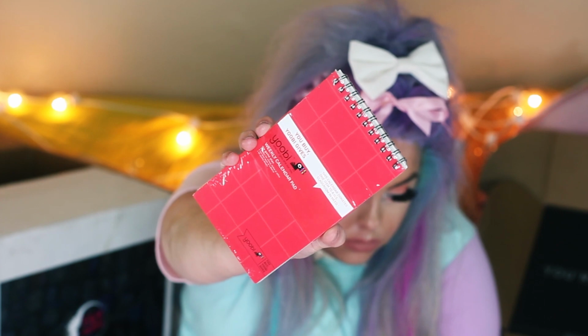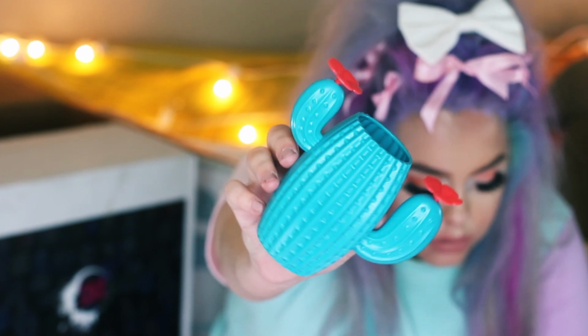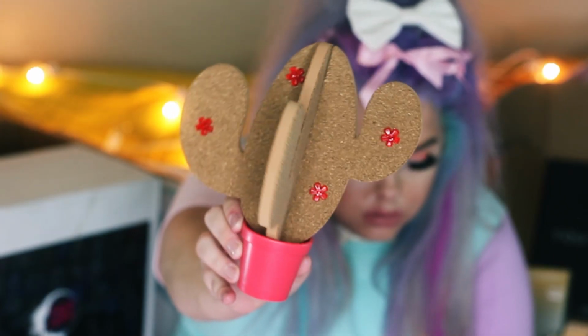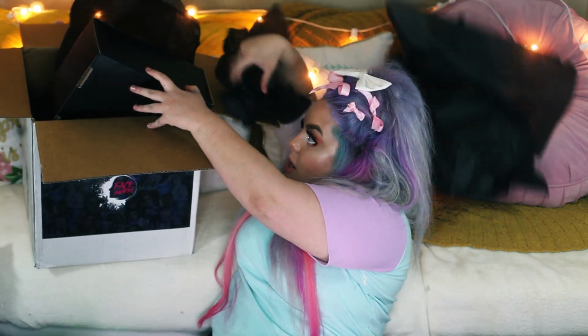So, what is this? I feel a bag in here. This is what it looks like. Oh, they gave me a cute little calendar to mark out all my plans. They also gave me a cactus pen cup, aka a cactus makeup brush cup. Then they gave me a cactus corkboard organizer. If you guys knew, I love cactuses and succulents. I have a garden going on in my kitchen, so it's like they already know what I like.